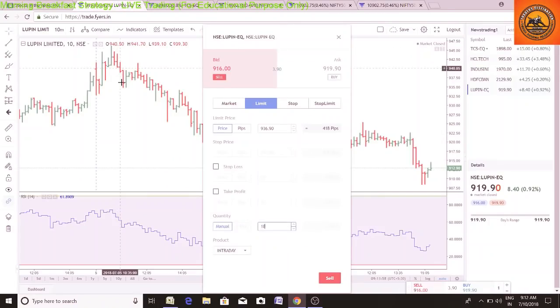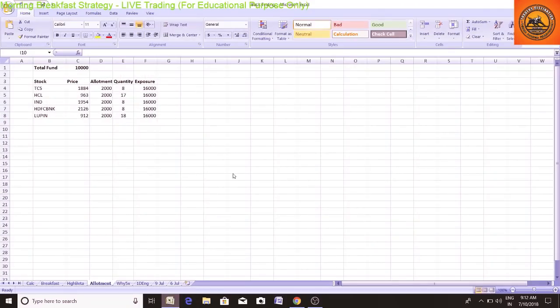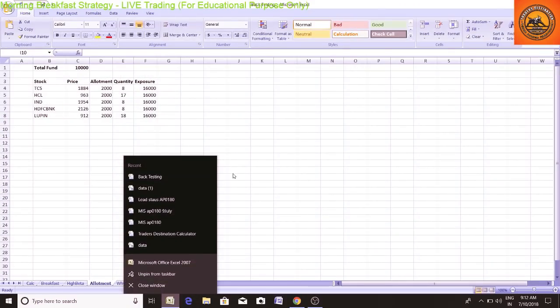The candlestick has to be a 10-minute candlestick pattern, and the RSI values of 90 and 10 with a period of 14. But before getting into the chart, the first step is done, in which you have identified the five stocks. Now the second step is allotment of the money. Okay, so I have already created this one.